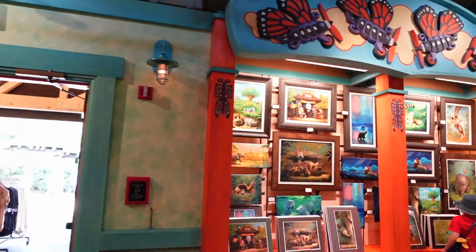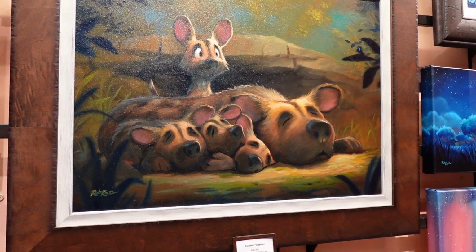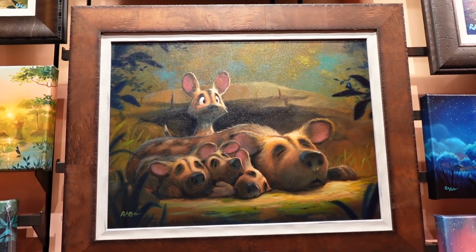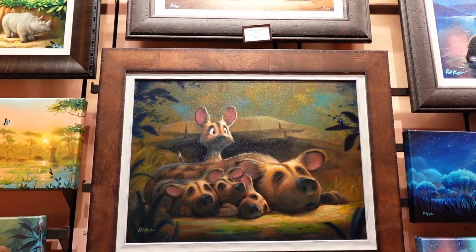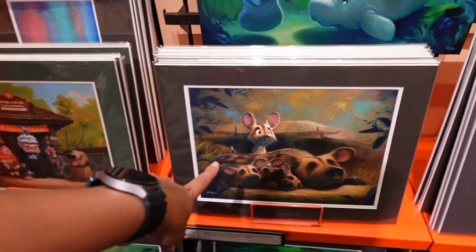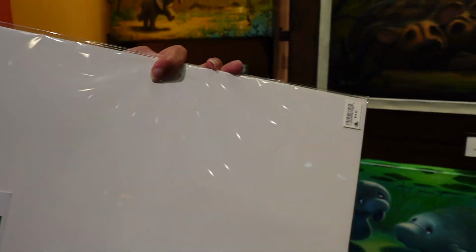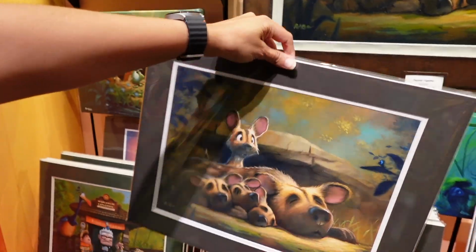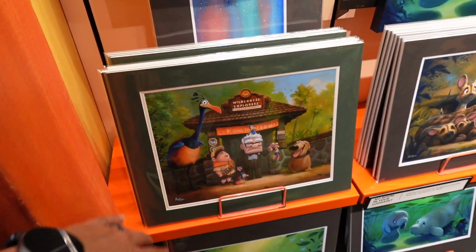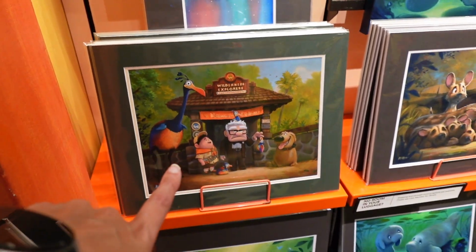Oh my goodness, look at this piece of artwork. That is so cute. Painted dogs, one of my favorites. $3,150. Oh my goodness. It's great. I love that. I wonder if they have it in a print. Oh, they do. Right here. How much is this? $49.95. I love that. That is adorable. They've got some other great prints here as well. This one's perfect if you love that Wilderness Explorer experience. That's right here at Animal Kingdom.